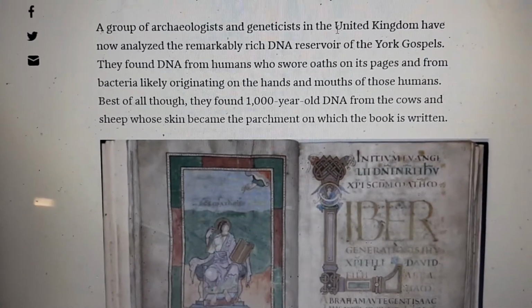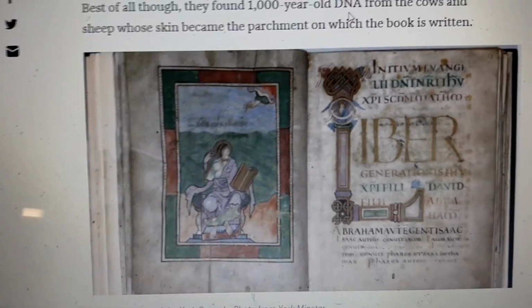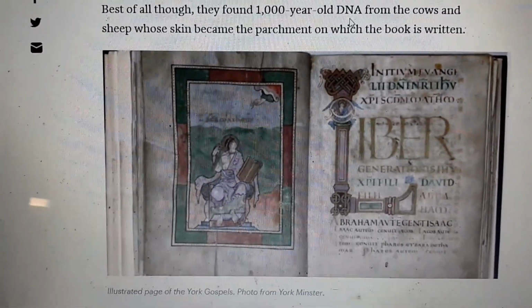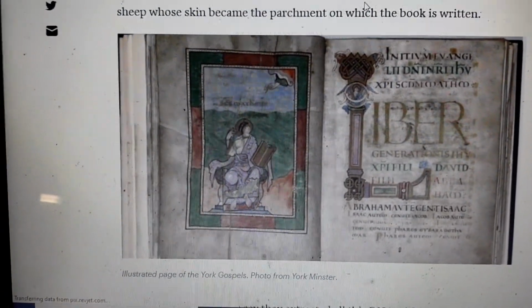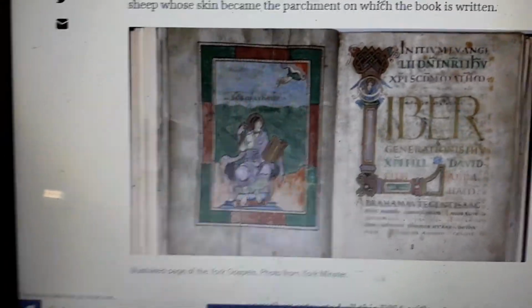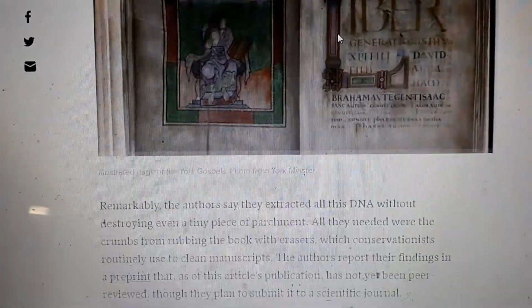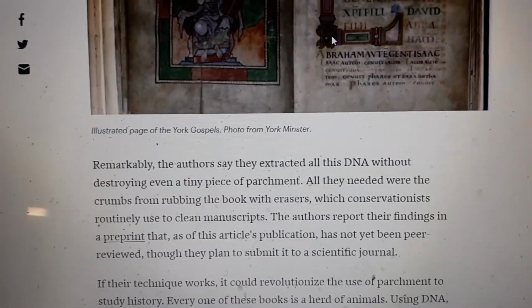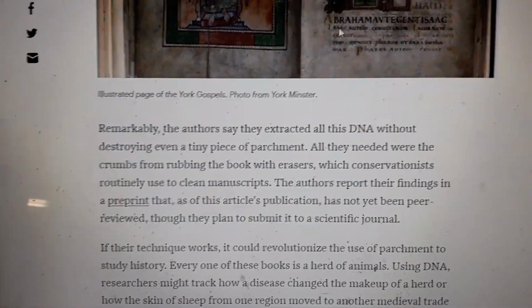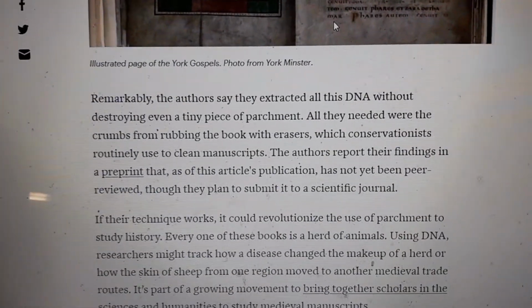There's a picture of it. Over the last 1,000 years, people have stuck their hands on it, swore oaths over it, like people do on the Bible whenever they're getting sworn in at court or anything. So a lot of people have done that, and they were able to find all this DNA on it. And they said they could do it all without destroying even a tiny piece of parchment. All they needed were crumbs from rubbing the book with erasers.